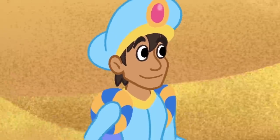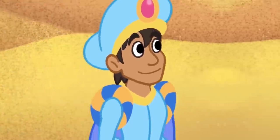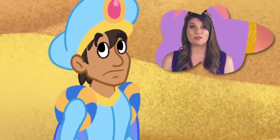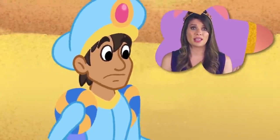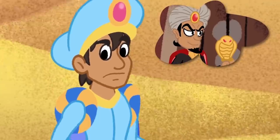Awesome! Rami ran home, super excited to tell his family about his deal with Mustafa. They had fallen on hard times and money was scarce, but the lamp heist would change everything. Rami dreamed about all the stuff he could buy, but then he thought about Aladdin. He didn't want to steal from her. Stealing was wrong. But Mustafa did say the lamp was actually his, so maybe Aladdin stole it from him.